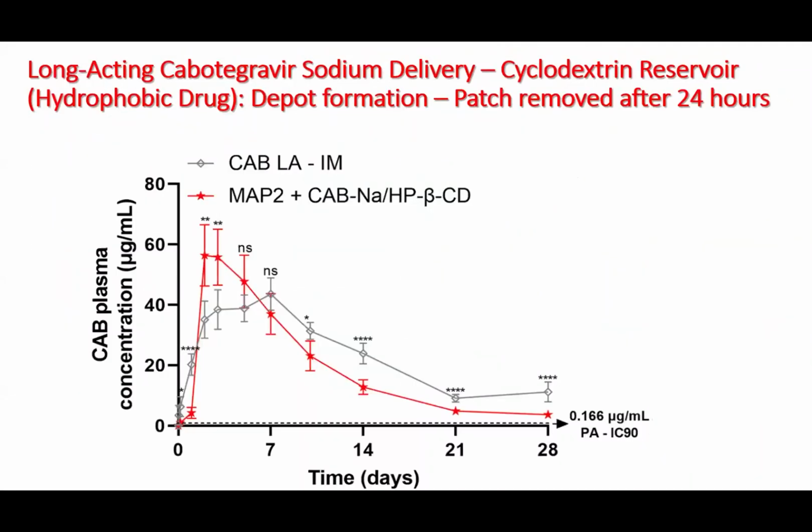We looked at this with the HIV drug cabotegravir, but instead we used the cyclodextrin reservoir. So as you know, cyclodextrins are C-shaped molecules with a hydrophobic cavity that a drug substance can fit inside. They have a hydrophilic outer surface. So essentially they act as a cloaking device for poorly soluble drugs. So we made a lyophilized wafer containing the cyclodextrin cabotegravir complex, and then we applied that to the top of hydrogel forming microneedles and followed plasma levels over 28 days after a 24-hour microneedle application.